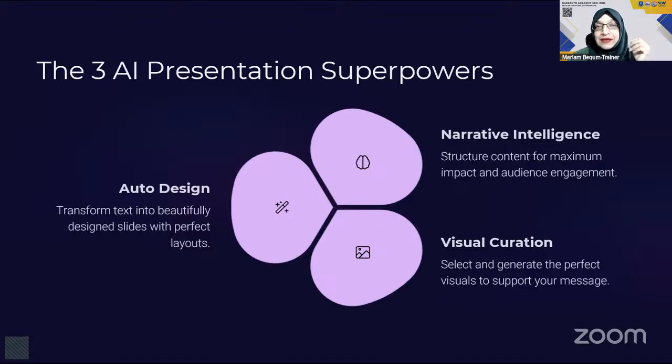And finally, visual curation, which enables you to select and generate the perfect visuals to support your message, elevating your presentation. For example, it came with some image which does not talk about the topic you want to say. No problem. You ask AI to replace it with another one and it'll give you a whole lot of options, either from stock images or AI generated images. So you have more to choose from.